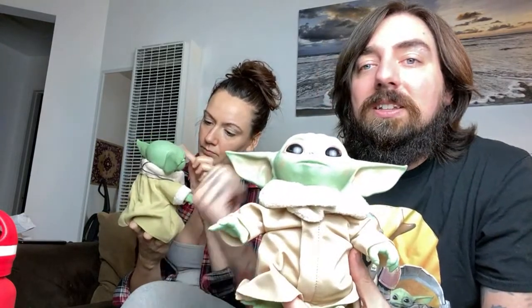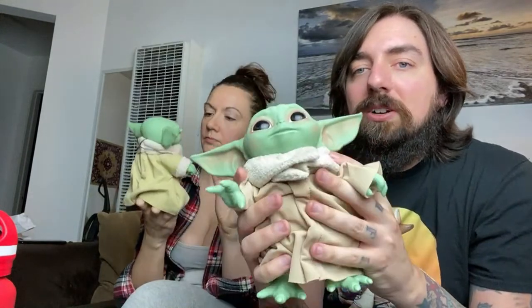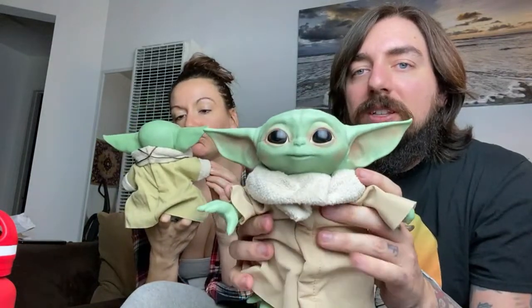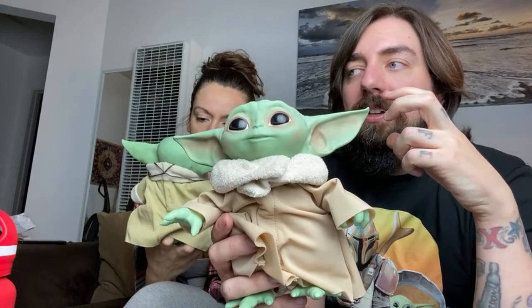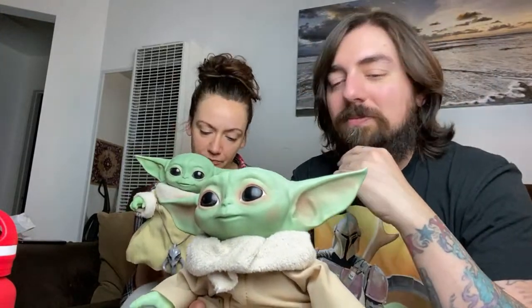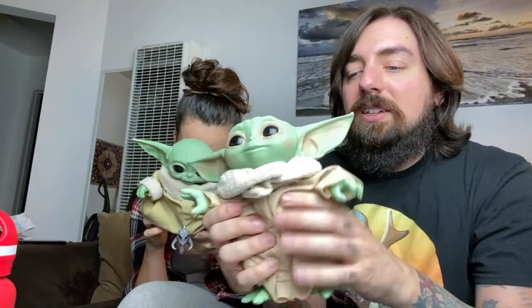This one, like I said, you can get at Big Bad Toy Store. Both of these you can get at BigBadToyStore.com. If you don't care about the movement and you just want the talking, this one is $25, and he comes with the bone broth bowl and the frog. This one comes with the Mandalorian pendant. And he moves: his eyes open and close, his ears move, his head moves, his arms move, and his feet, he kind of lobs himself, like how he walks. Kind of wobbles over. So, for $25, you get a few different sounds, and he's soft and poseable.